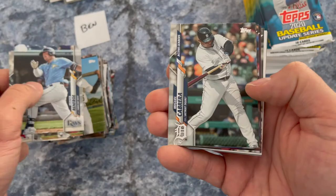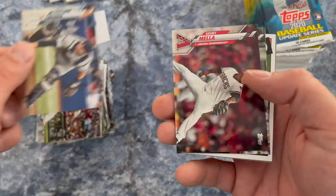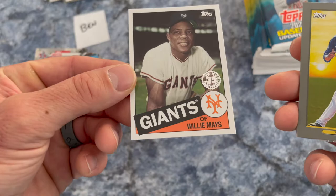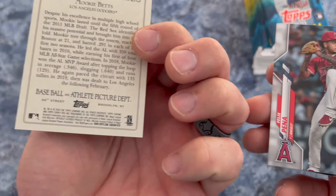We go Miguel Cabrera there with the Tigers. Very nice. Another Albert Pujols. Grayson Granier with the Tigers. Keury Mella, Diamondbacks. Joey Votto, David Ortiz. There's a Willie Mays with the Giants. 35th anniversary card. A Mookie Betts. Oh, Mookie Betts. Very nice looking card there.